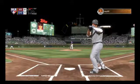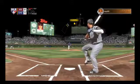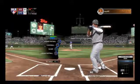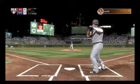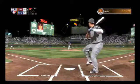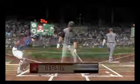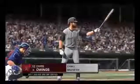Time to focus here. This game is way too close to be walking guys, so we'll see if he can make him swing the bat on this next pitch. And the good fastball there finds the zone as the count goes full now. 3-2. And he lays off ball 4, so he comes right off the bench and works the walk. Usually easier said than done.